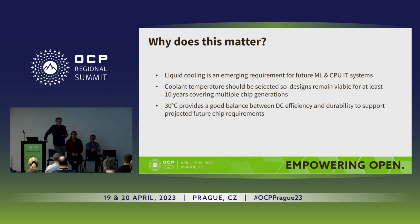And so we've kind of centered on 30 as a good balance. 30 represents a very good temperature for air cooling. A lot of very efficient data centers operate around 30 C air right now. And by choosing the same for liquid cooling, it simplifies the cooling plant and gives you a pretty efficient design and plus some headroom for future chip growth.